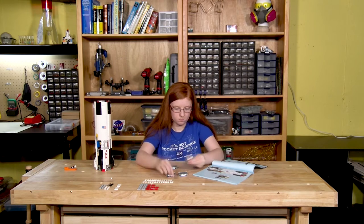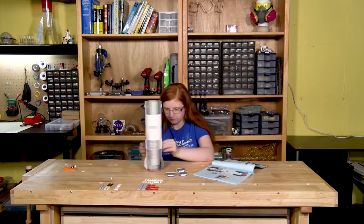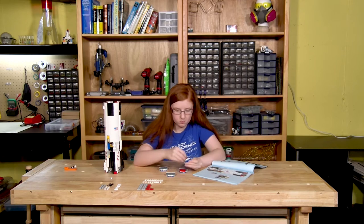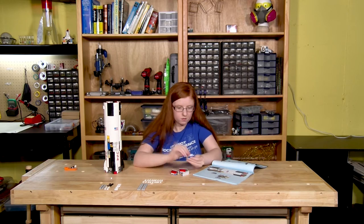The command module, where the astronauts actually were in the Saturn V rocket, was only 10 feet and 7 inches or 3.23 meters tall.